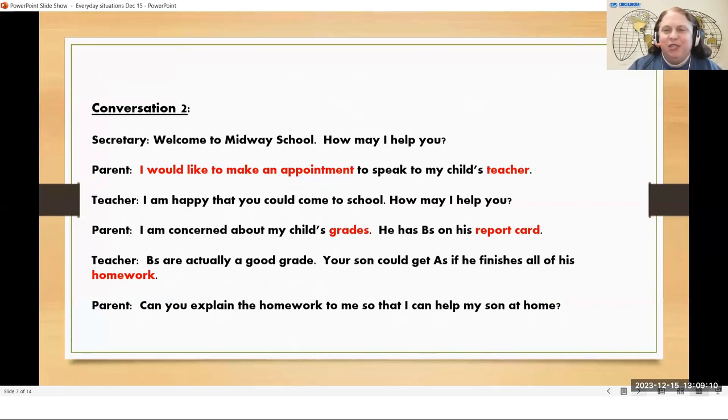Here's a second conversation. The secretary again says, "Welcome to Midway School. How may I help you?" The parent says, "I would like to make an appointment to speak to my child's teacher." I'm going to stop here because we're going to pretend that the secretary and the parents make an appointment, and then this is where the appointment is starting. Now we are talking to the teacher.